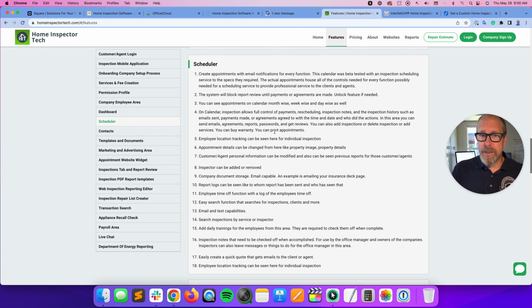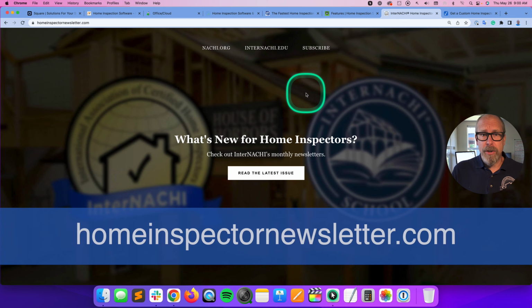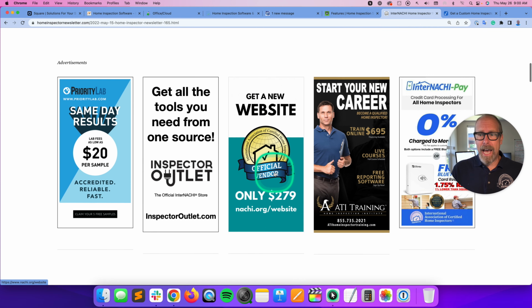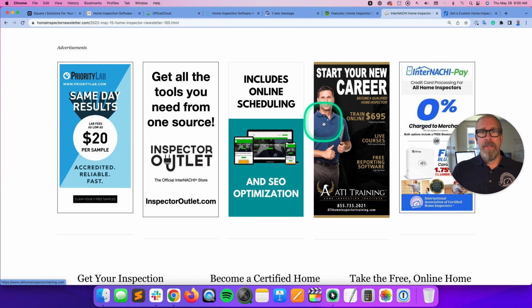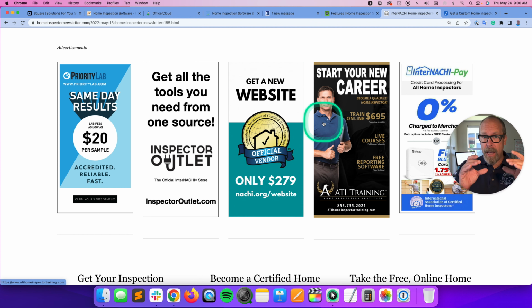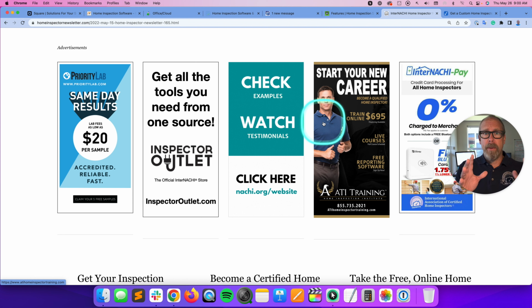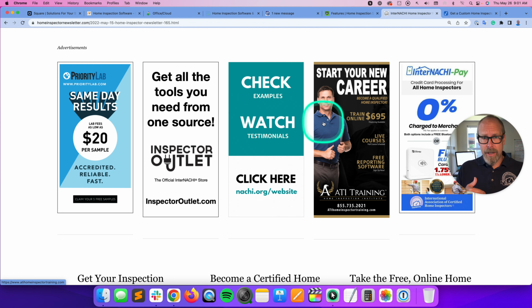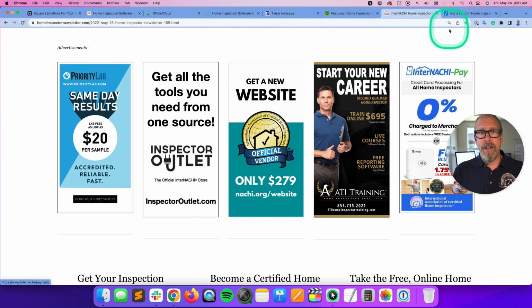Now, what about other software providers? Go to Home Inspector Newsletter, homeinspectornewsletter.com, read the latest issue, and scroll down, and you'll see advertisers like InternetGPay. They can help you with taking secure payments as well. And then you have an online scheduling system and an embed code, and you can manage your appointments. And you can also take payments as well, secure payments. And you put all of that integrated with your website.